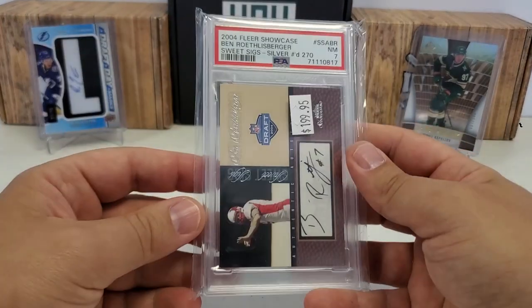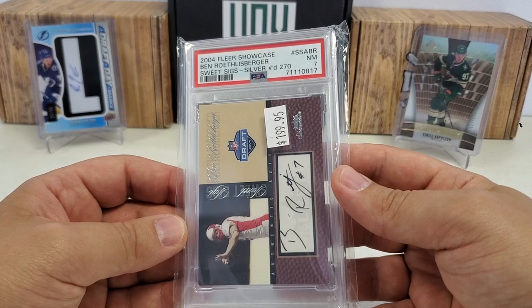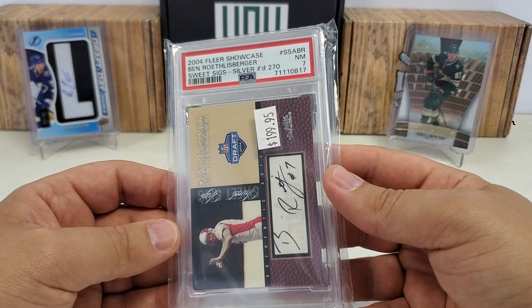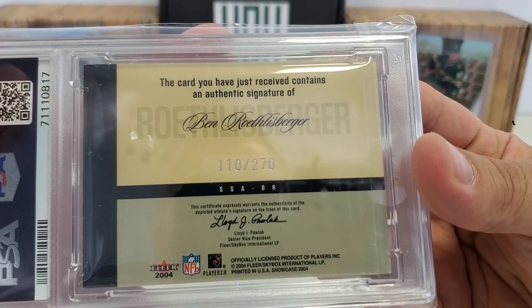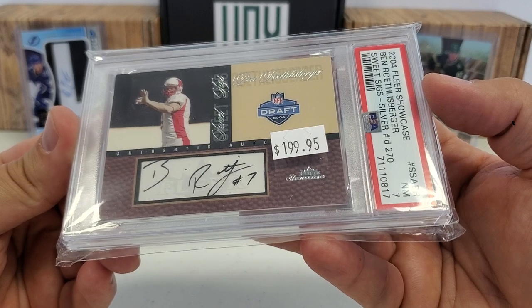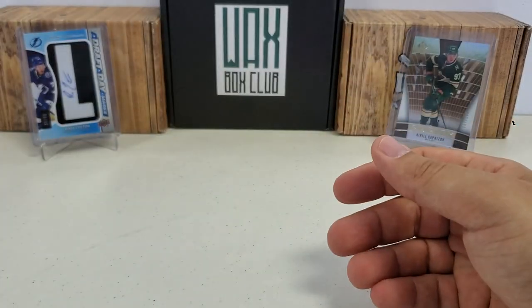This is always pretty cool. A Roethlisberger rookie. I had to grab it. I've been eyeing this up for a while at the LCS. So from 2004 Fleer Showcase, Ben Roethlisberger, Sweet Sigs, silver parallel out of 270, and you guys can see that right there, out of 270 on the back. Nice little on-card autograph rookie auto there, and it is graded, obviously. Not the highest, but still, I don't care. It's a 7 on that, so that was pretty cool.